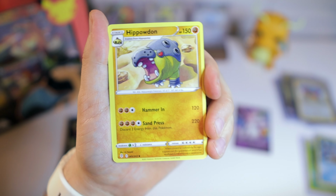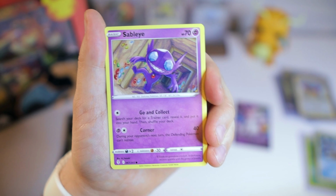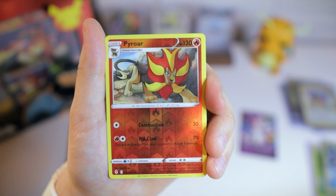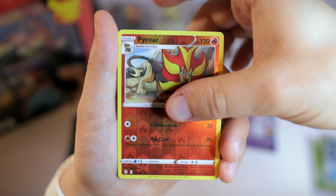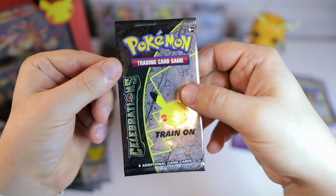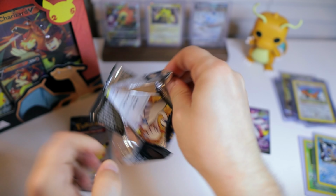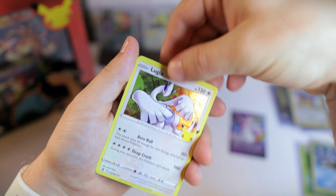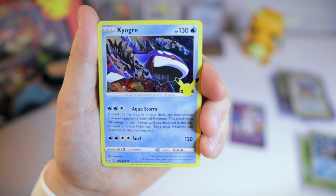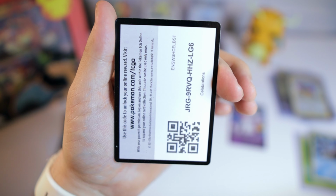Alright, here we go. Hippowdon, Tentacruel, Rubber Gloves, Applin. I grabbed two there, but who cares? Nickit, Bergmite, Pyroar. Lilligant. That's okay. We have the best yet to come in our Celebrations packs. Alright, guys, let's get that Zard. Ho-Oh. Kyogre, not in there. Pikachu. And a code card for you.